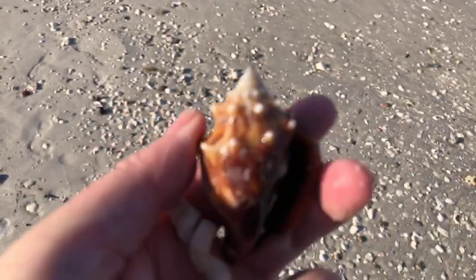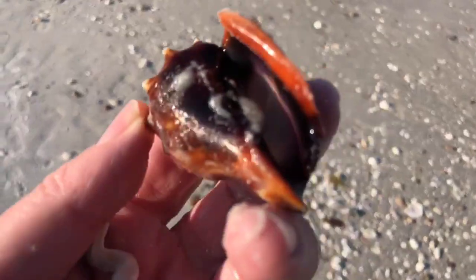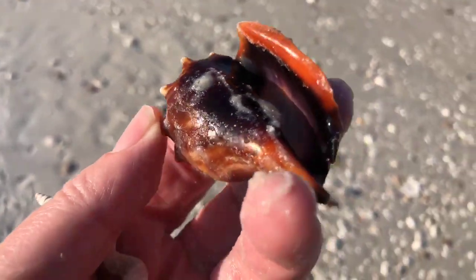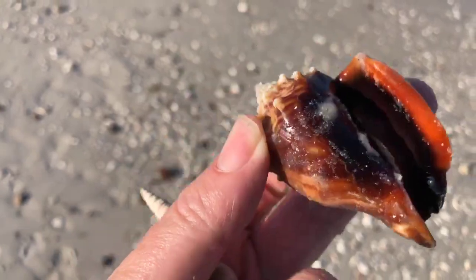Just make sure there's nothing inside a shell before you take it home. No living creatures. All kinds of little critters make these shells their home, not just the conchs. Beautiful shells, though. Great souvenirs.